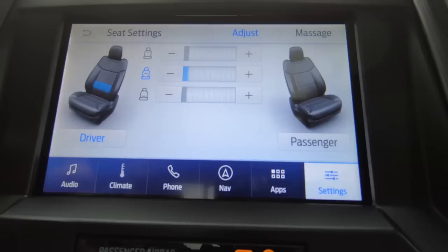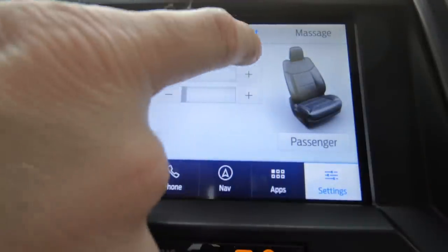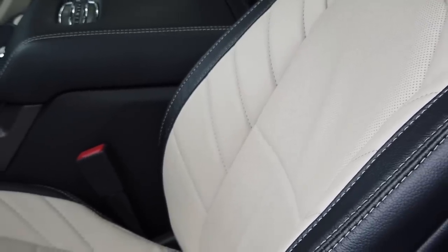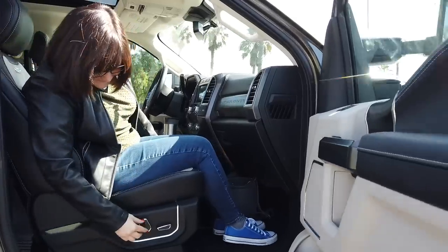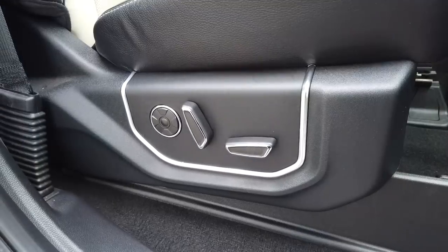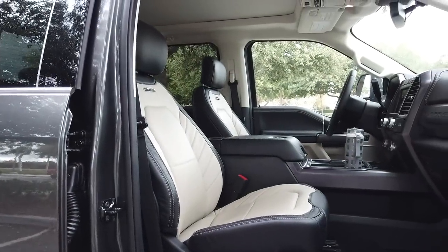Prepare to have your mind blown yet again. Notice there are three different places you can adjust the lumbar: low, medium, and high. And at maximum extension, it is generous. Those are also massaging seats if you wanted to haul a bunch of stuff and be lightly pampered. I won't tell your friends. Don't tell your buddies that you've been pampered in your sweet Super Duty. I like when they have things like lumbar support and headrests at different levels because I'm so short that often if it's designed for a normal-sized human, it's really hitting me in the wrong place.